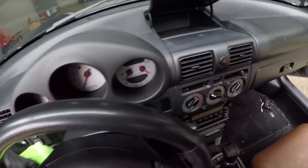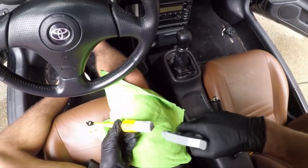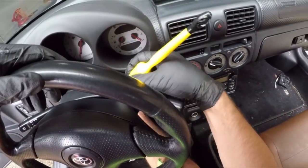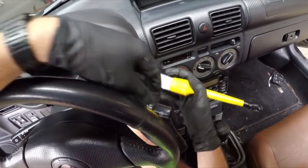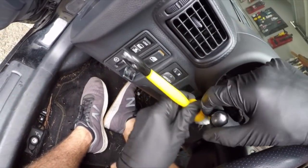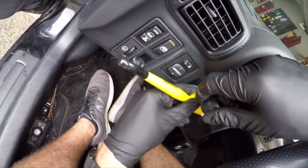Everything else really is just surface dirt and dust that is relatively easy to take care of, from the radio to the stick shift down there, the door panels as well. The door jambs are extremely easy as well because there's actually no door jamb up top because, again, it's a convertible. The window is kind of like a rimless window, like rimless glasses kind of.